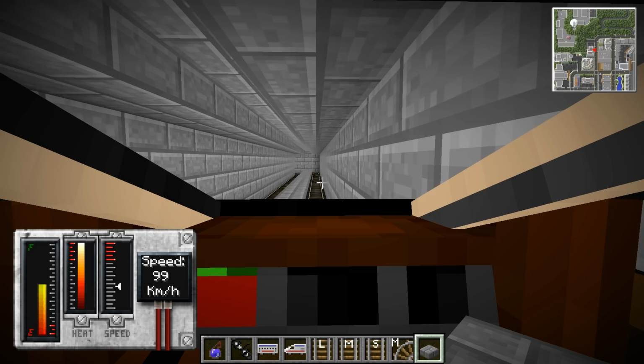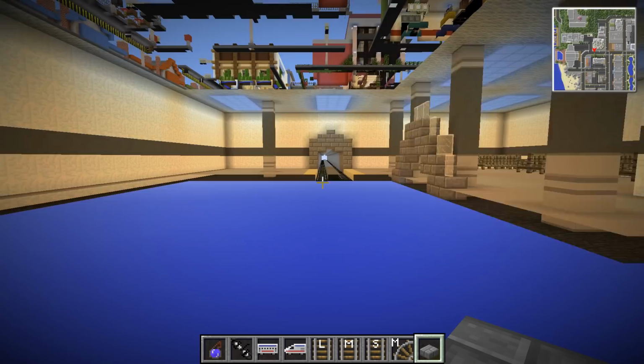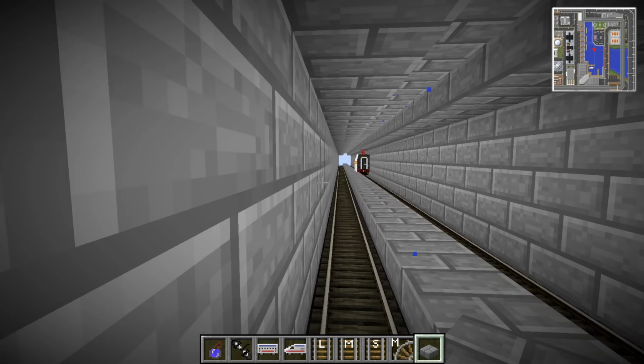So we got about to the station. Got a tummy camera. Did we just get through the station? And then just here, this one completely crashes. And we're actually on the other side of the map now. If I get out of the train, we actually teleport to the other side of the world. The train, no train, train, train.